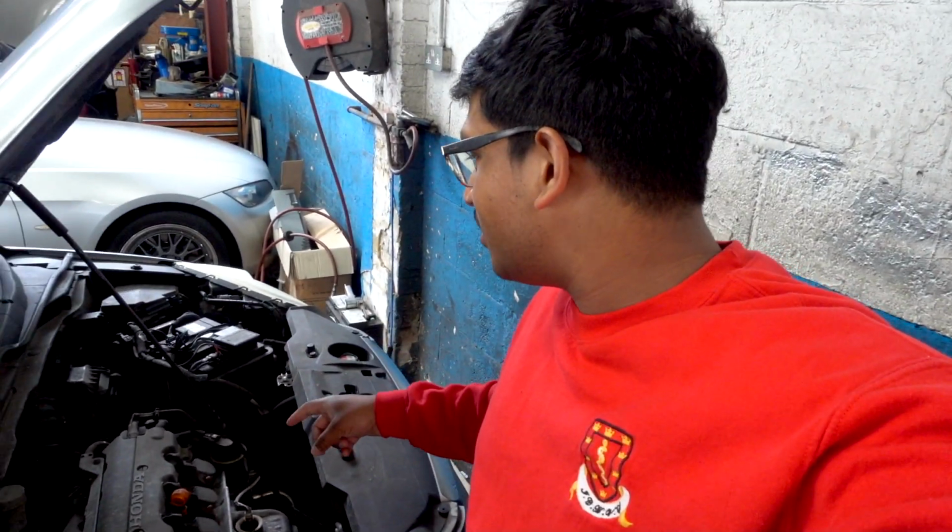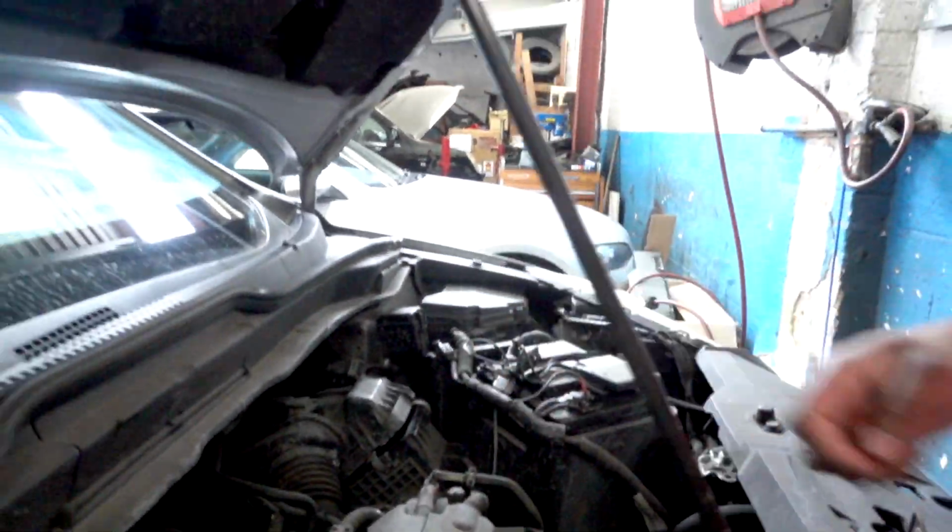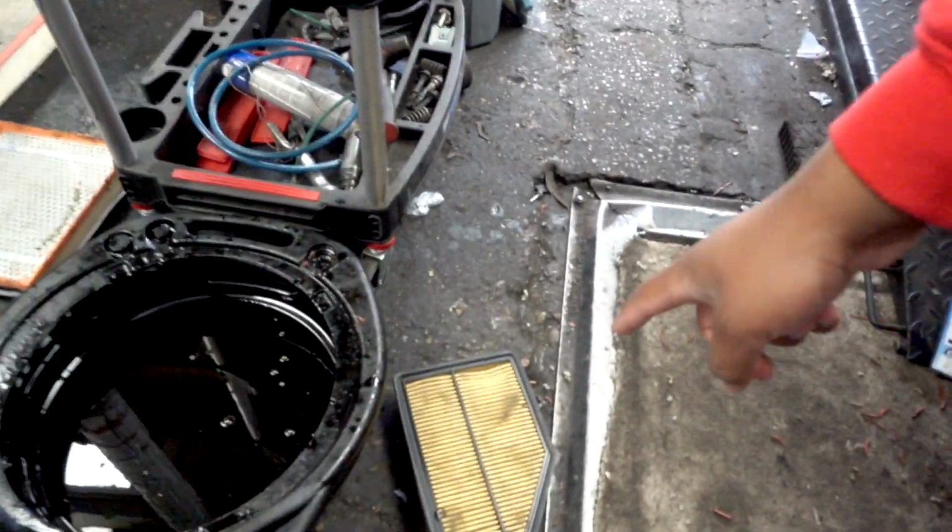So the oil's will change. We're going to change the air filter, I believe, now. The air filter goes into that part over there. And that's the old air filter. And we've got the new air filter over here. So we'll shove that in and hopefully the car just lasts a bit longer.